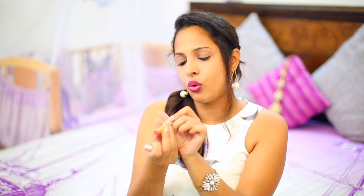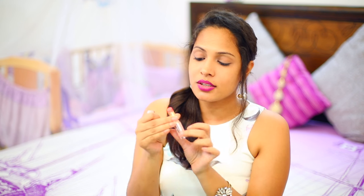Finally, I have something from Lakme and it's their lipstick in shade Coral Case. Now, this lipstick is so damn drying on my lips. It looks so fake. Worst lipstick ever. Worst, worstest lipstick ever.